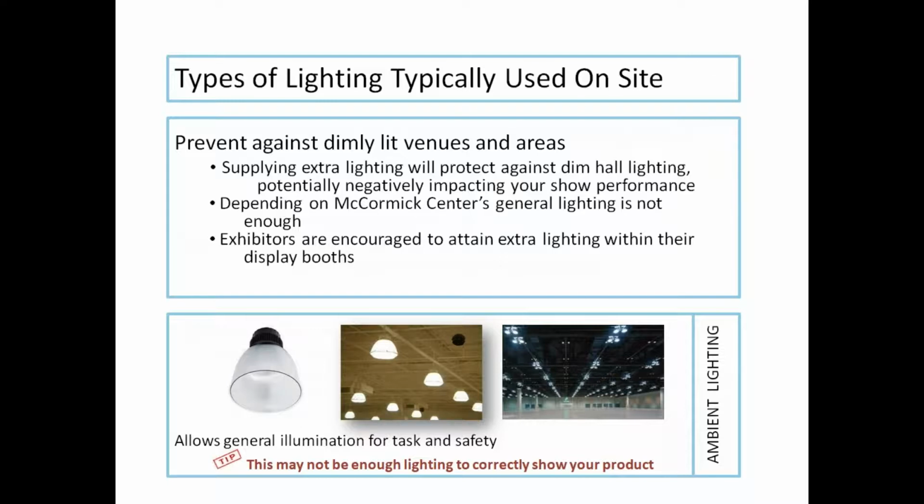So, the types of lighting that's typically used on site. This is the general illumination called ambient lighting. It protects against dimly lit venues and areas, and supplies extra lighting. Also, at McCormick Center, the general lighting may not be enough. I know you've seen this type of lighting in convention centers, or even in gyms or giant stadiums.